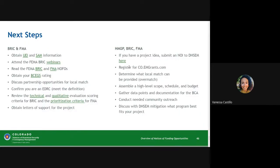So, some next steps for these programs, I'll start over here. Really, if you haven't done so already and you're interested in funding, especially considering that increased federal cost share for HMGP, please submit an NOI as soon as possible to DHSEM. I included the link again here. Register in COEM grants if you haven't done so already. If DHSEM gives you the green light on your NOI, that's where you'll be submitting your sub-application for HMGP.